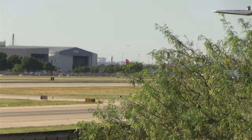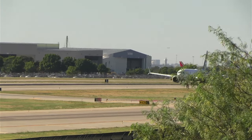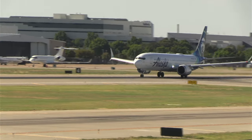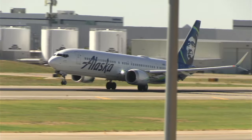Southwest, November 5902, hold short, runway 13 right. No, I am sorry, Kendrick. I will play the drums for him.